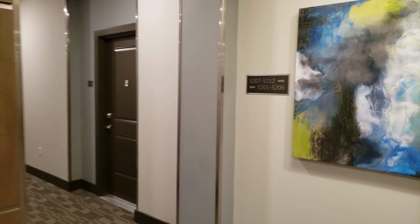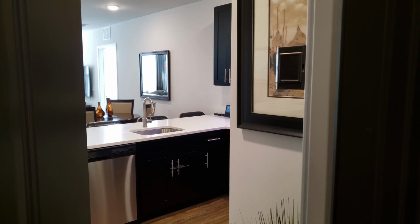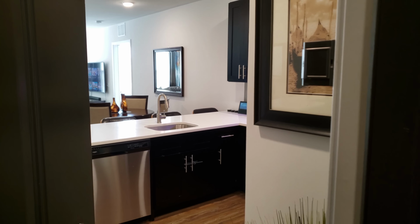Jules and I moved to this apartment complex probably about 2 years ago when it was first being built. We toured this one and several other ones, but we chose this one because of all of its wonderful amenities.